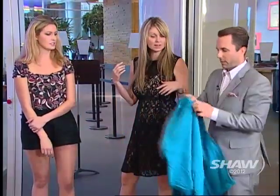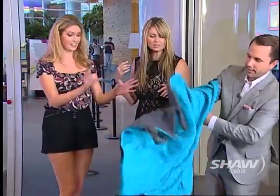You don't want to scare the neighbors. Wait, where's my towel opening? Here it is. I got it. Mike is going to put it on. He's de-panting. Thank you so much for bringing the models here today.